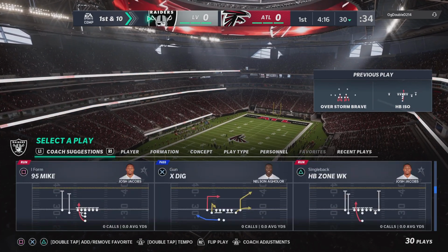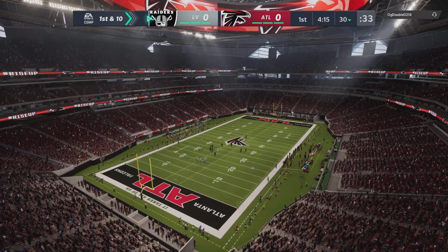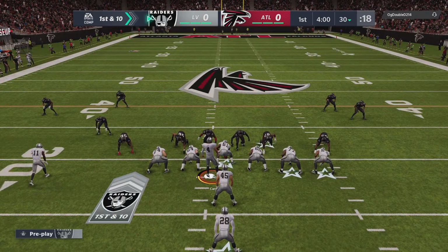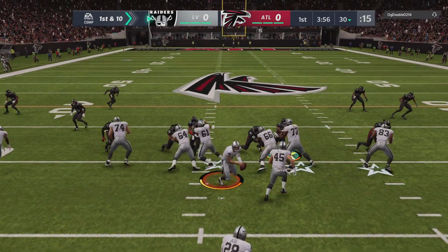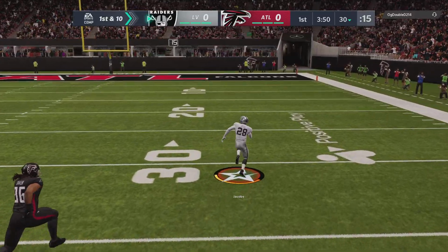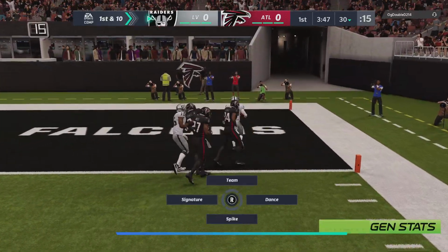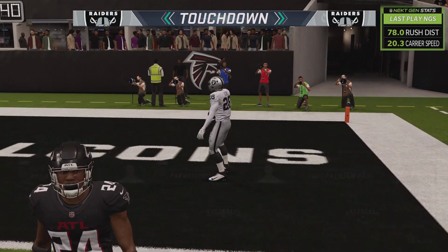All right, Brandon, I know we're in the early going here, but those kind of runs, they're going to open up a world of opportunities for this offense going forward. So 1st and 10 now from the 30. Running is Jacobs. They find some open field here. And he'll take it into the end zone for a Raider touchdown.